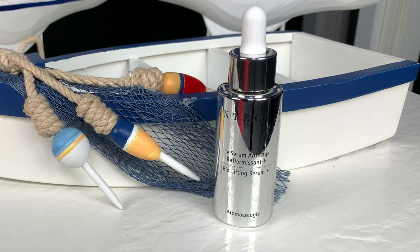Let's talk about some of the key ingredients that lend to that. Caffeine-free coffee, also great for making sure that the skin looks more toned.